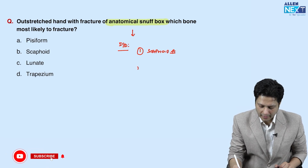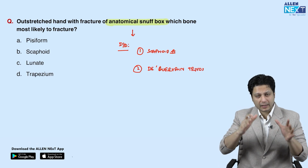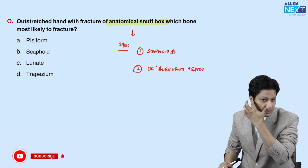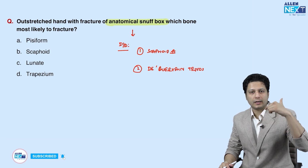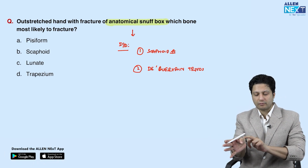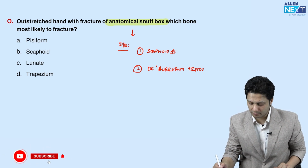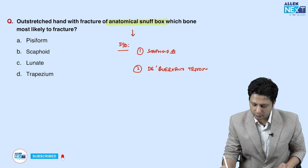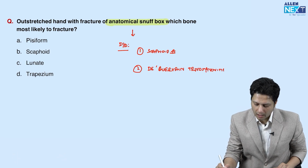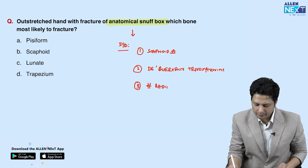The second differential diagnosis is de Quervain tenosynovitis. You already know what it is: the impingement of abductor pollicis longus and extensor pollicis brevis in the first compartment of the extensor retinaculum, as a result of which there is pain and tenderness elicited over the anatomical snuff box. Then apart from this is the fracture of the radial styloid.